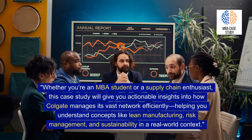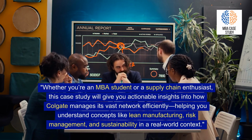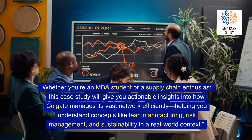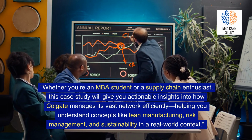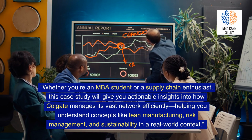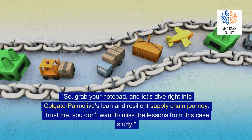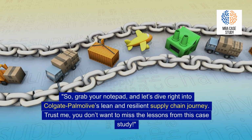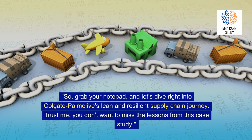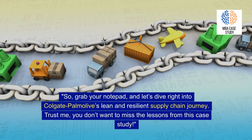Whether you're an MBA student or a supply chain enthusiast, this case study will give you actionable insights into how Colgate manages its vast network efficiently, helping you understand concepts like lean manufacturing, risk management, and sustainability in a real-world context. So, grab your notepad, and let's dive right into Colgate Palmolive's lean and resilient supply chain journey. Trust me, you don't want to miss the lessons from this case study.